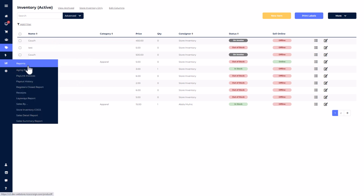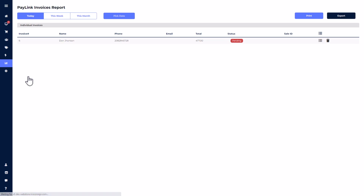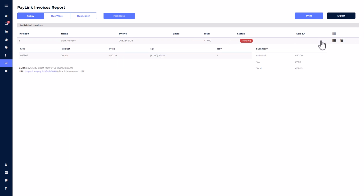Within the report section, you are going to see a report called PayLink Invoices, and this is going to show you all of your current invoices. By clicking the drop-down menu, you'll be able to get a full breakdown of the sale and all its information, and you'll also see the URL the customer will go to pay for the sale. Now, in case that customer, for whatever reason, loses that URL, you can click this URL to resend the link.